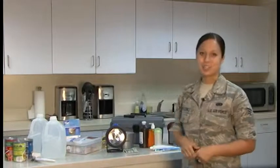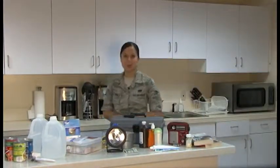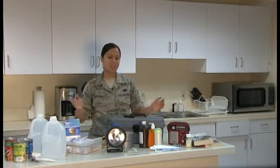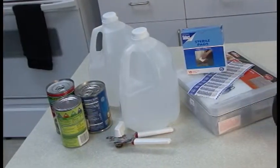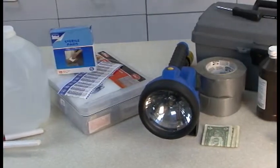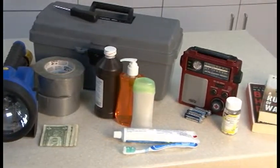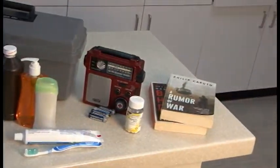Now, according to Anderson's Housing Guide, all residents both on and off base should be stocked with 2 weeks of supplies at a minimum. Suggested items for a typhoon kit include canned food, water of 1 to 2 gallons per person per day, first aid kit, flashlight, cash, duct tape, toolkit, hygiene items, battery-operated radio, medication, books, and board games.